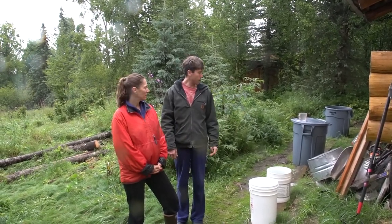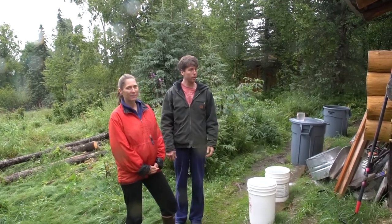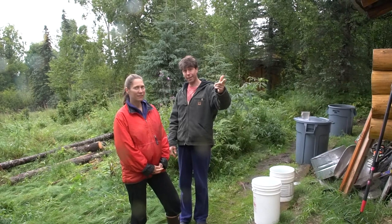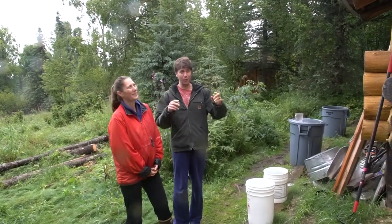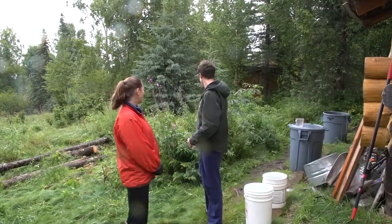So now all that crap is piled up right here. I'm trying not to put it back there, but I need a place to put it. Yeah. So I'm gonna build that carport thing, and then it'll really be cleaned up. That will be cleaned up for sure.